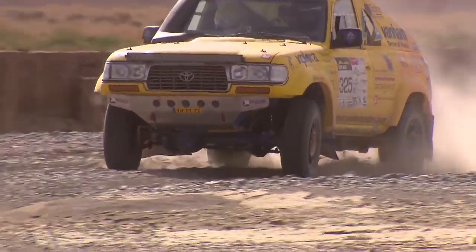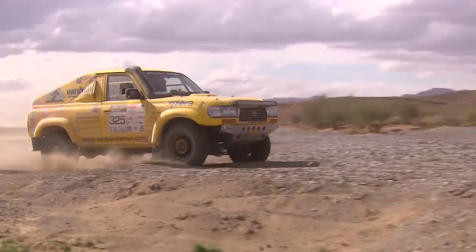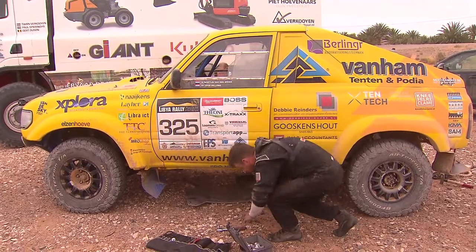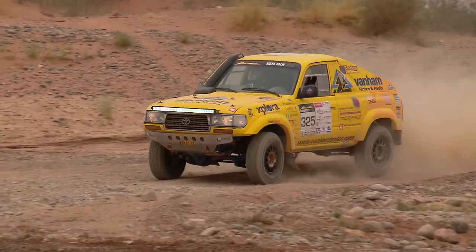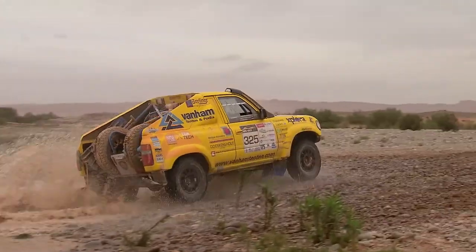And even at this stage, they have to do some fixing of the car when they hit a rock and the traction plate on the bottom of the car gets stuck to the drive shaft. And instead of having a nice cozy lunch, they're fixing the car again. No time lost though, so they're still fighting hard to get a top 20 finish.